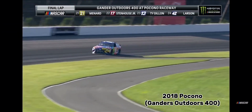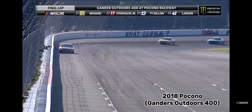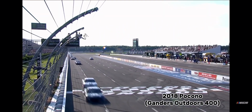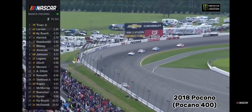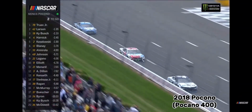A year ago, he ended a winless streak that had been 36 races. Now, as he comes out onto the front stretch, Kyle Busch is going to win at Pocono again. Boy, second place is going to be the race, as here comes Martin off turn 3 with a 1.9 second lead. The white.